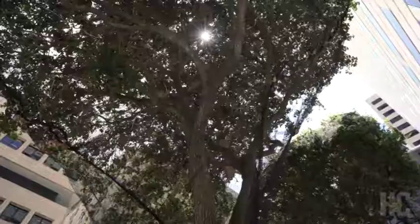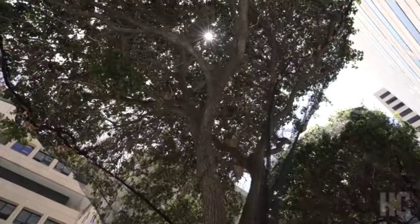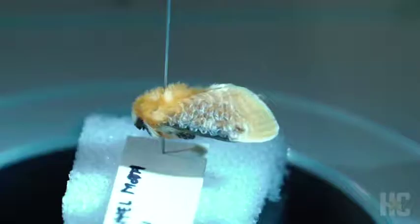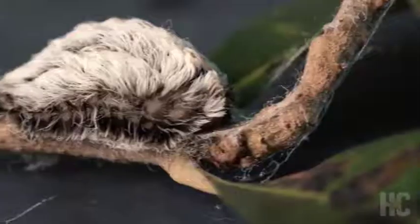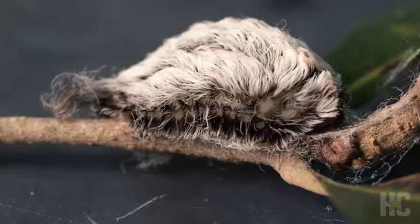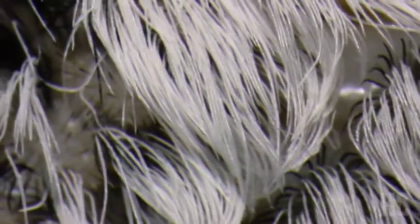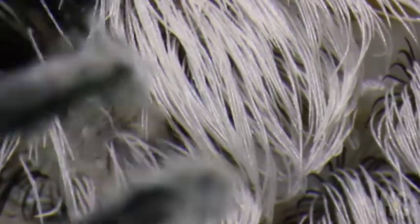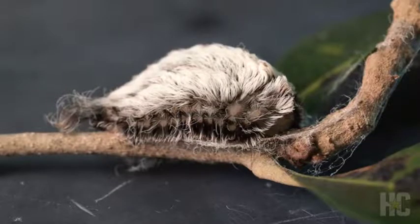What happens when you remove an apex predator from an environment? And we focused on the southern flannel moth, which as a caterpillar is called the puss caterpillar or the asp. This caterpillar is one of North America's most venomous caterpillars, causes a very powerful sting, but it's an herbivorous caterpillar that feeds on the leaves of many trees here in Southeast Texas.